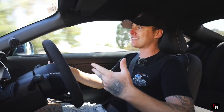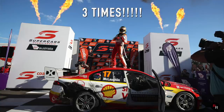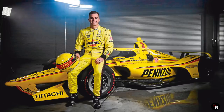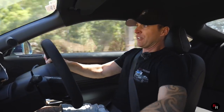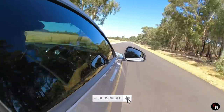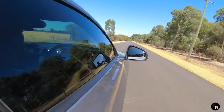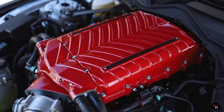So just how this car came into creation is Scott McLaughlin winning the Supercar Championship and then essentially retiring to go into the Indy cars. And you know what? He said, let's build something insane. And he did, alongside Herrod, which is just a phenomenal tuner and parts supplier here in Australia.